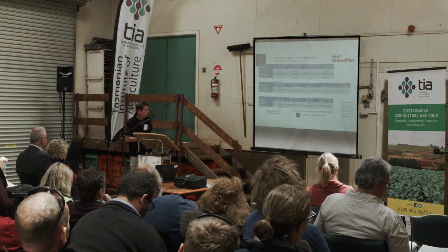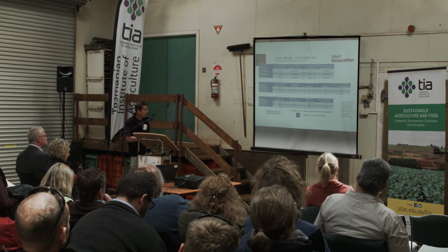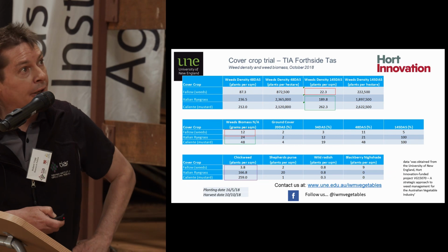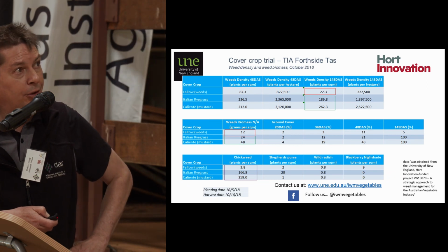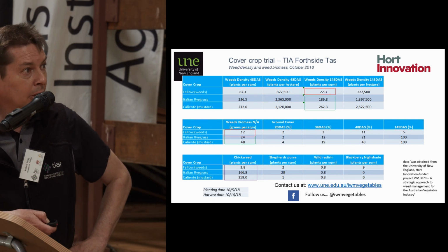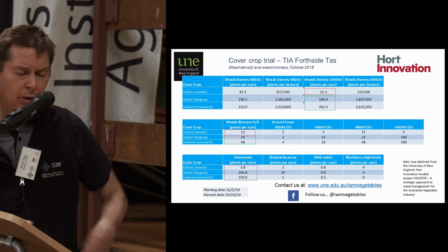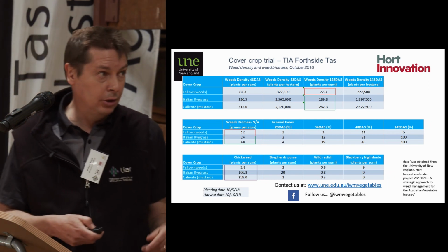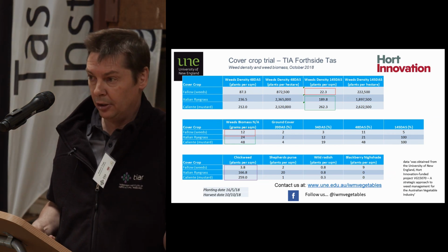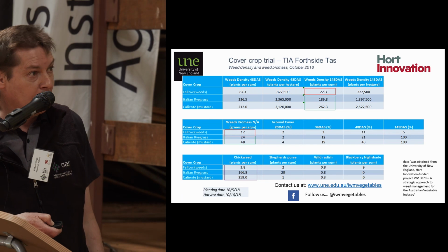Just a quick slide on weeds. So UNE came over and did some weed analysis on the site. Key point they found is that under fallow, essentially we have less weeds than under ryegrass or caliante. That was specific for chickweed. So our fallow treatment does include 2 herbicide sprays, so that's partly responsible for the reduction in weed numbers. Ryegrass was more effective at suppressing weeds than caliante.